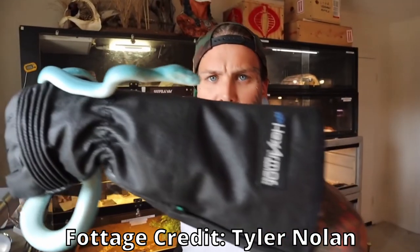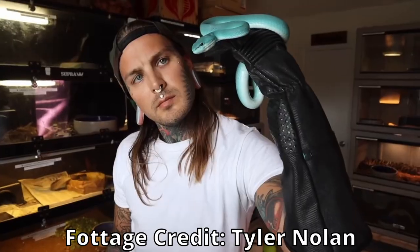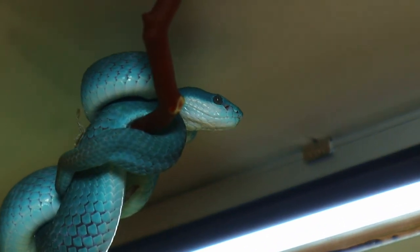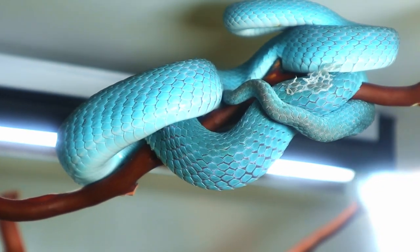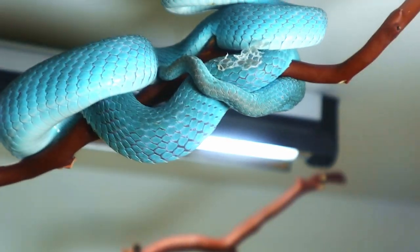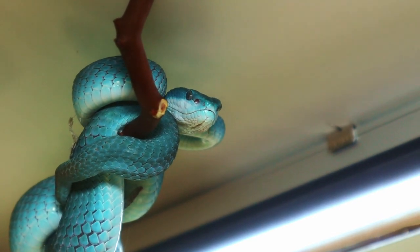But man, I remember the first time I ever saw this snake was on Tyler Nolan's channel. And man, look at the blues on that. That thing is just absolutely stunning. If I could keep one venomous snake, it would totally be the white-lipped viper. But actually, I did have a chance to see one in person at a reptile expo along the venomous trailer. And man, this thing is so much better looking in person. Dude, photos and videos just absolutely do this thing no justice at all. And dude, there is literally no other snake as gorgeous as this, in my opinion, on the face of the earth.